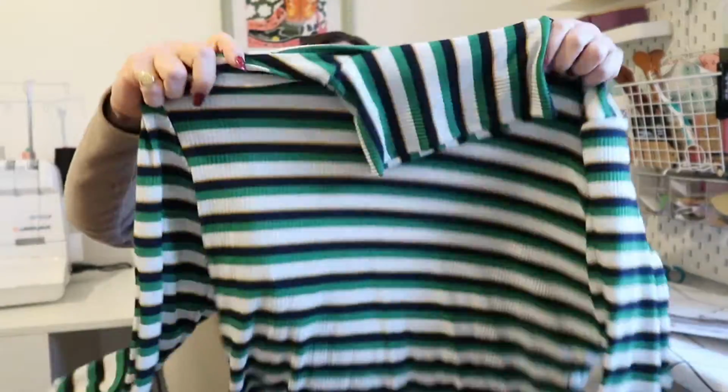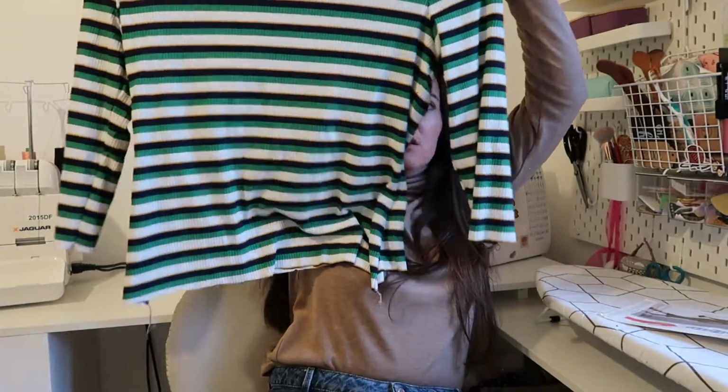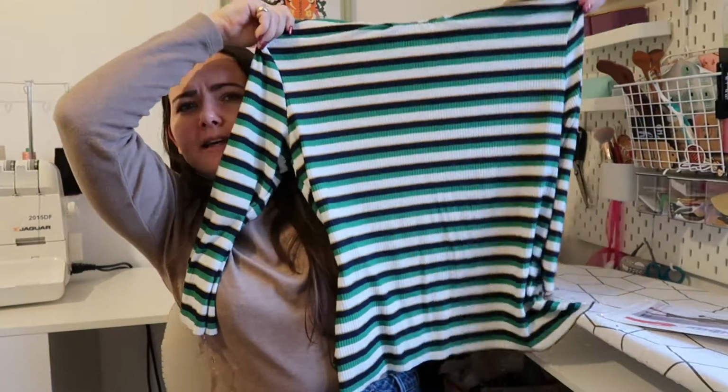So I made a toile last night using some fabric I had in my stash. I only had enough to make the top half, so I couldn't make it into the dress. But as you can see, it does look quite big. It's more of a jumper size than a tight-fitting dress.